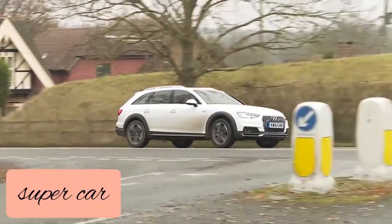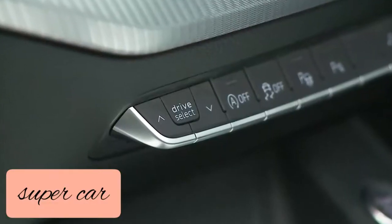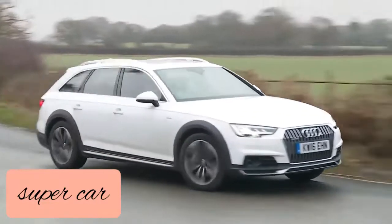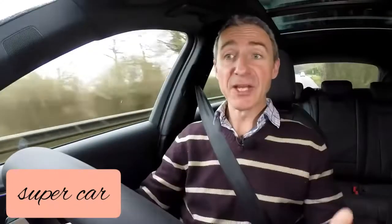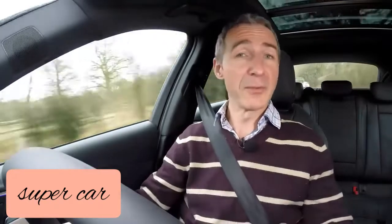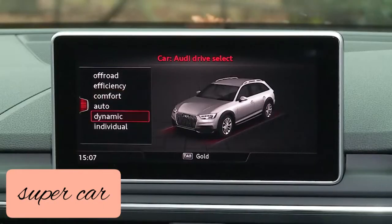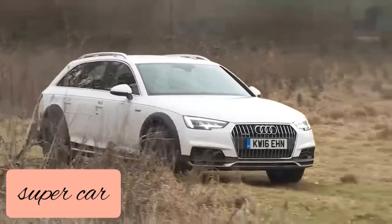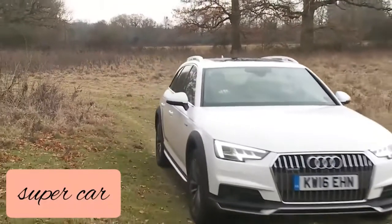You'll find another if you check out the options on the standard Drive Select driving dynamics system, one of those setups that allows you to vary steering feel, throttle response and stability thresholds to suit the way you want to drive. Gear shift timings are altered too, thanks to the fact that all A4 Allroad models come only with automatic transmission. As well as the usual comfort, dynamic, efficiency, auto and individual Drive Select modes, there's also here an extra off-road setting that focuses all the electronic systems for off-road use and keeps the car permanently in four-wheel drive.